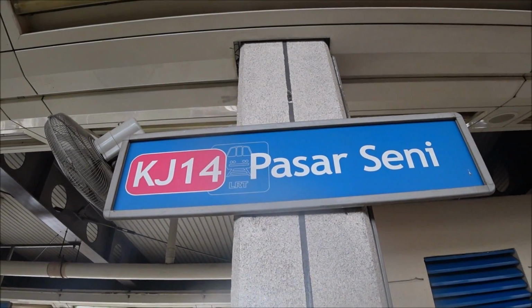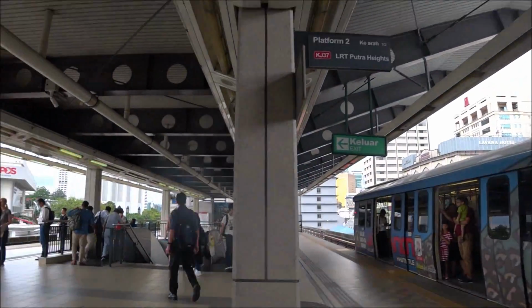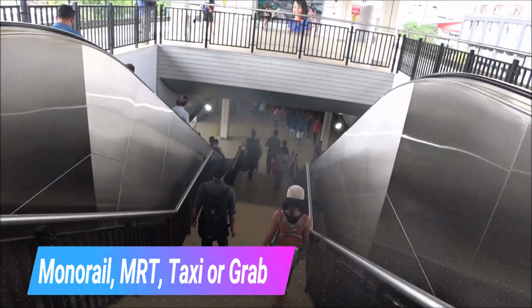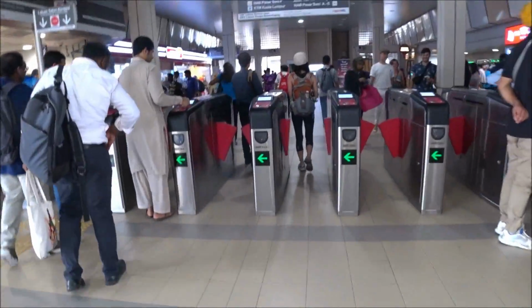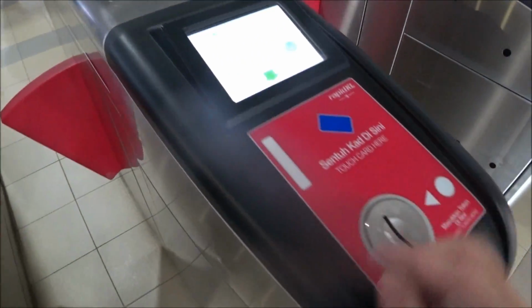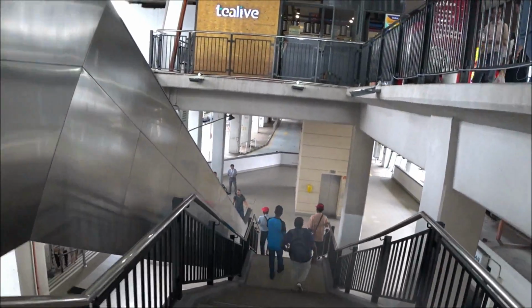We just got off at Pasar City to go to Chinatown. The fastest way to get to Chinatown in KL is to use public transport. Monorail stops at the southern end of Petaling Street. You can take the MRT from KLCC or KL Central to Pasar City like we did. It's also possible to take a taxi or Grab car, but depending on congestion, you can always walk too.